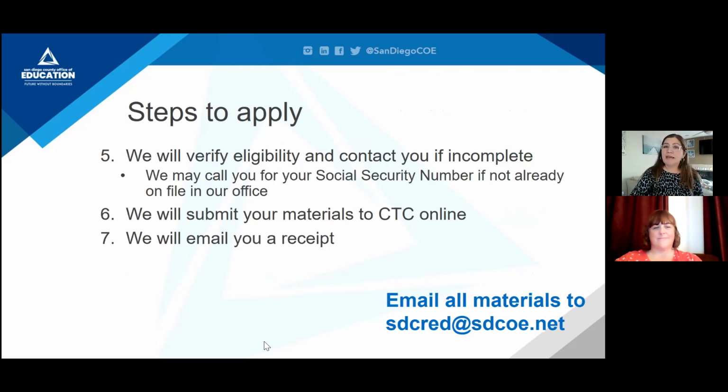And then once we have everything, we're going to verify that you're academically eligible, and we'll contact you if we're missing any information or it's not legible. And then we're also going to contact you for your personal information, your social security number, because we do need that in order to recommend you online for the substitute permit. And we do that online to the CTC.